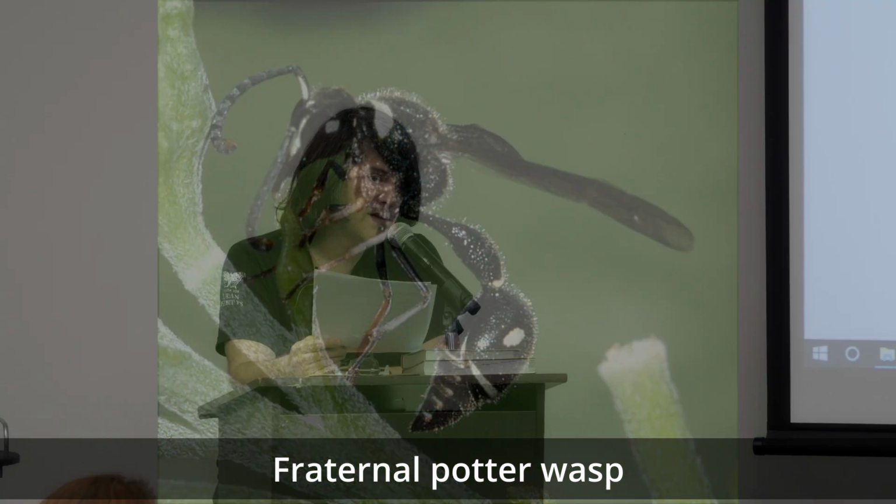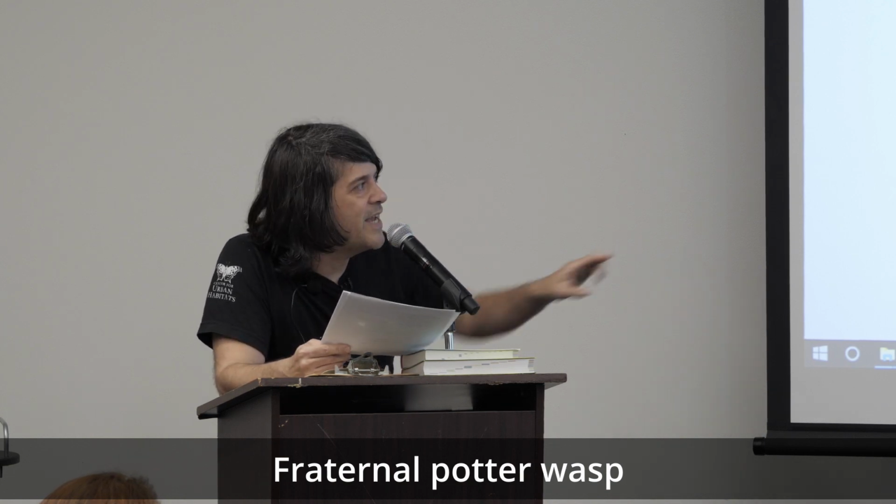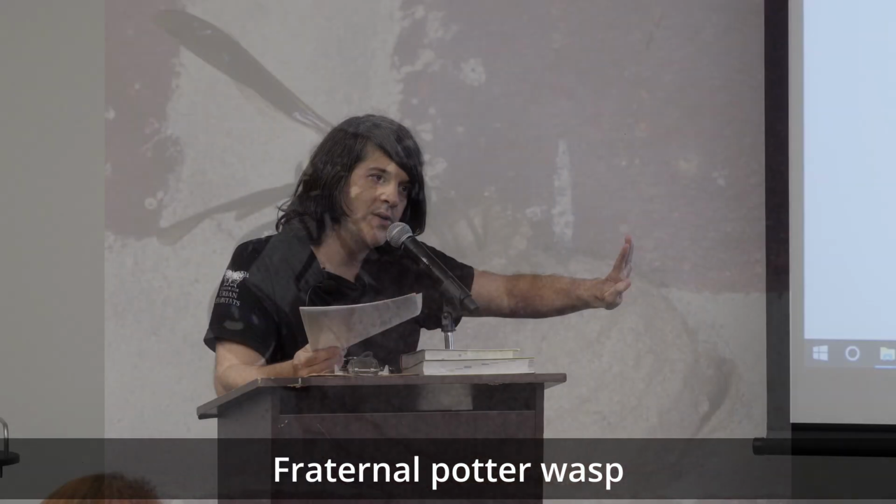There it is. The only picture I could find that was good was really faded, but you see they make a little pot with a hole at the top. They actually form the mud into a little pot, and then through the hole they shove the caterpillar, and they lay the egg on the caterpillar, and then they wall it off at the top. So we find these on the sides of the Nature Center building a lot, actually.